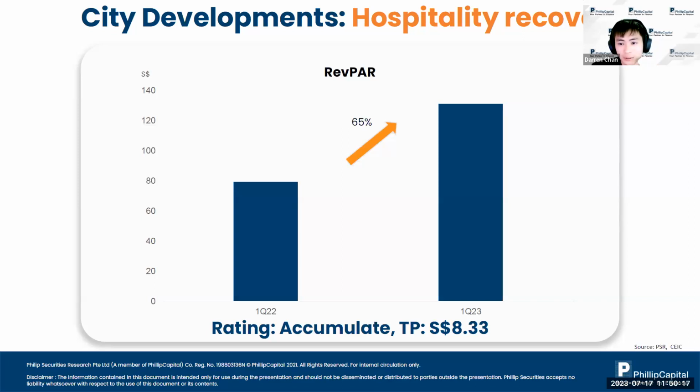They also are pivoting more towards recurring income with the PBSA acquisitions as well as the private rented sector, where they develop properties to rent out rather than develop to sell. Yeah, so these are some of the reasons why we like CDL. And one more thing is that right now they're trading at about 50% discount to our RNAV of $15. So its book value is about 10, but our RNAV is $15.